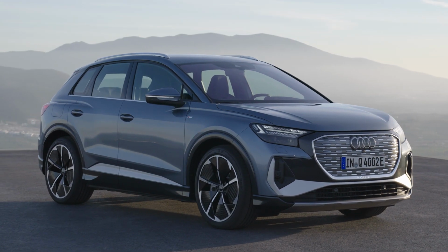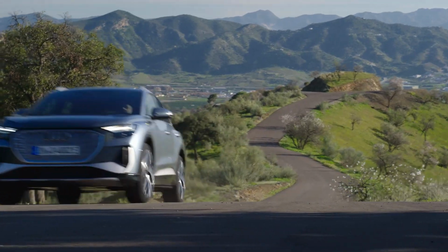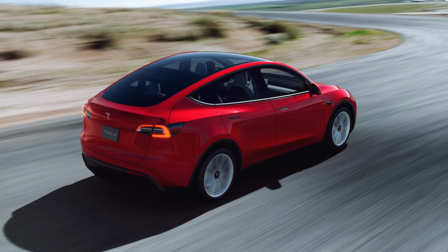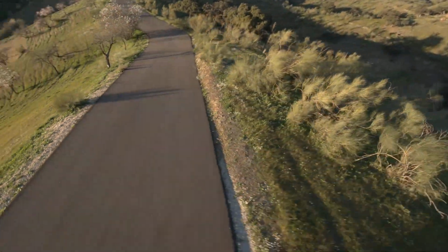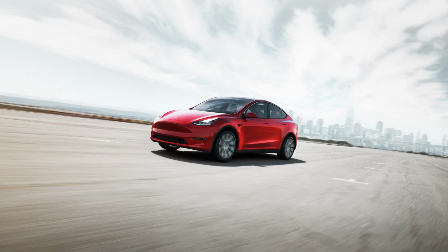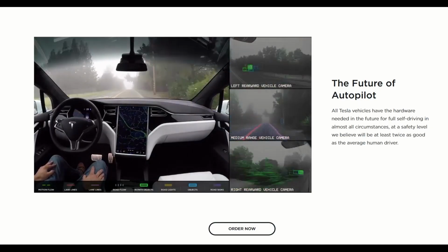So, is the Q4 e-tron another blow to the Model Y? It certainly could be. Right now they only compete on one trim level, but if we see a standard range Model Y return or a performance RS model for the Q4, that would certainly intensify the competition. The Audi trends more towards style and luxury, while the Model Y trends more towards performance and advanced self-driving technology.